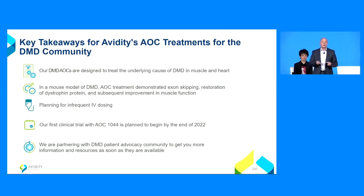So a few key takeaways from what I've told you. Our AOCs are designed to, of course, treat the underlying genetic cause of DMD in both skeletal muscle and in heart. We were able to see very robust levels of exon skipping, of restoration of dystrophin, and then improvement in muscle function in functional tests that I wasn't able to show because videos take time.